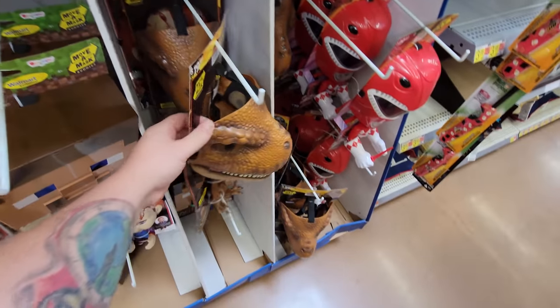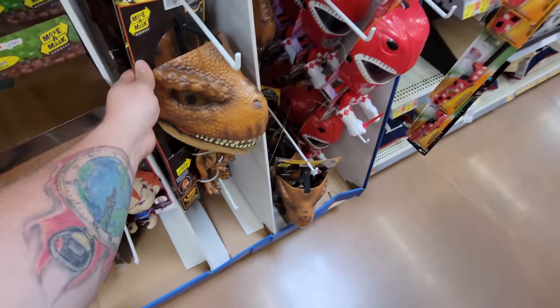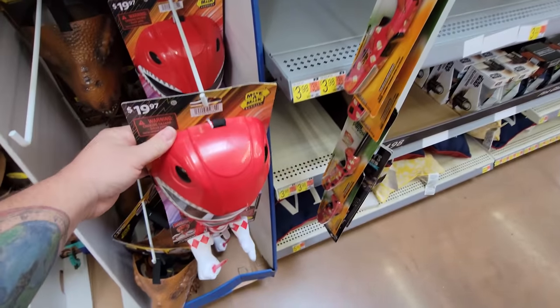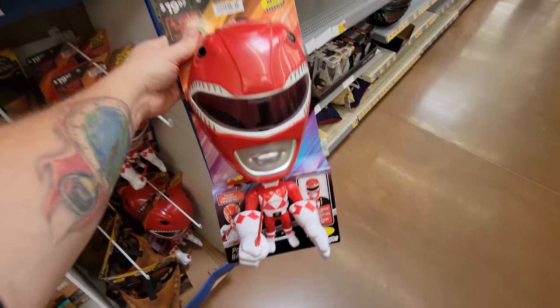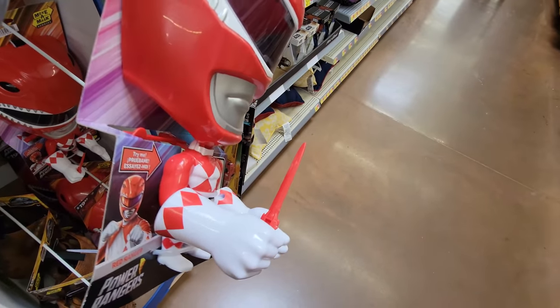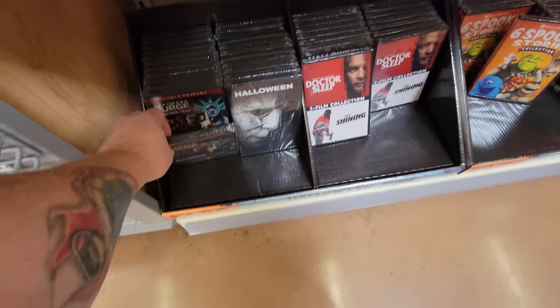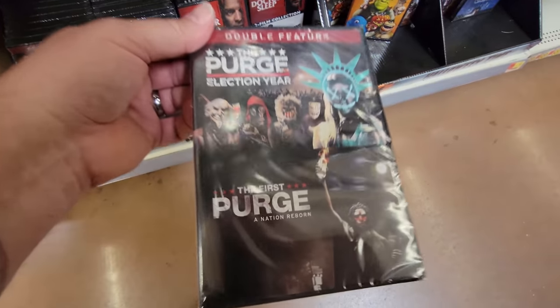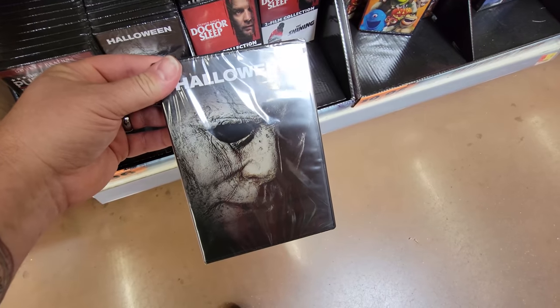And they have Jurassic World. The little T-Rex arms go wiggling, I guess. And then we have, the heck is this called? Mighty Morphin Power Rangers. It's the Red Ranger. Okay, let's come back over here to the spooky movies for a minute. Look, we have The Purge Election Year and The First Purge. Then we got Halloween 2018.